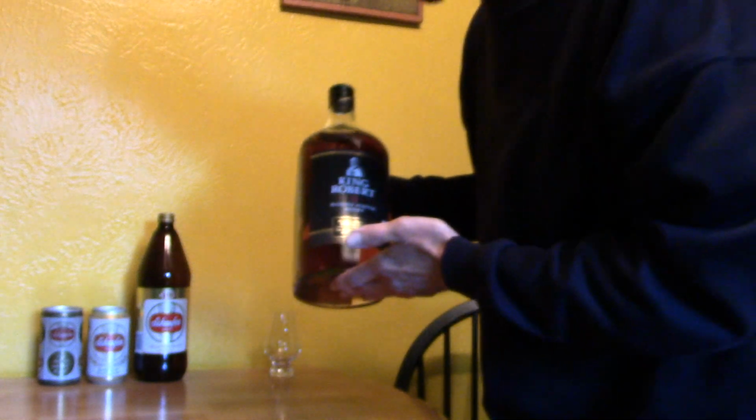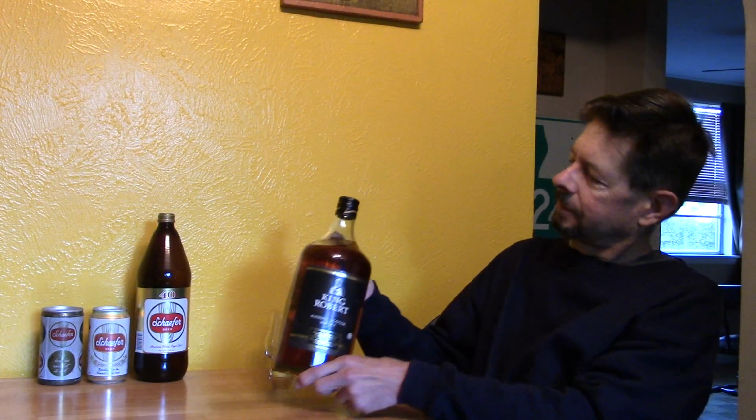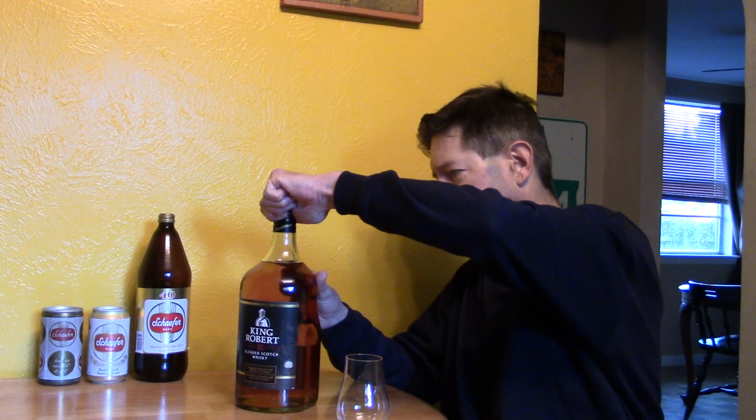Now they're showing like a knight with chainmail. They used to show a picture that was more like a Scottish king. I don't know why they changed the label. Anyway, I don't know, maybe he wore knight armaments. Never had it. There's a couple of video reviews for it.